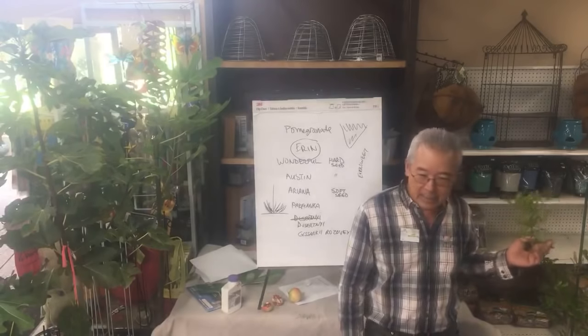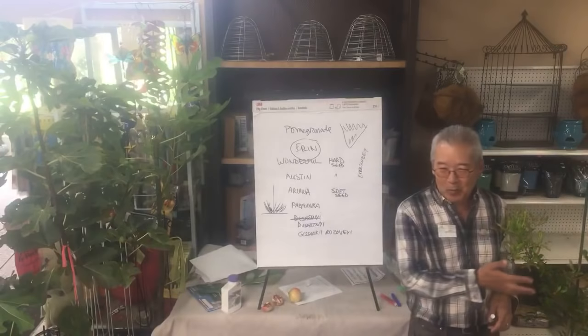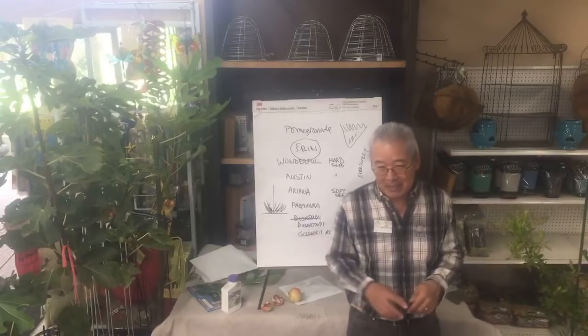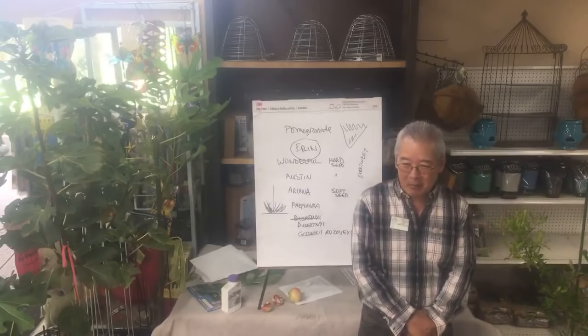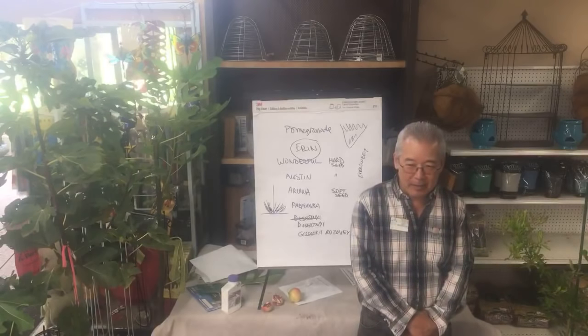Now, this one, there's no other pomegranate blooms here around it. Well, the dwarf one does, so if you put a dwarf one next to the big one, you might get slightly bigger fruit, slightly more fruit, since the dwarf one is related to that.